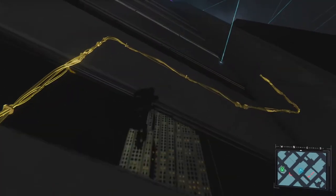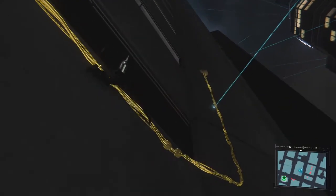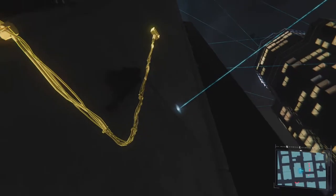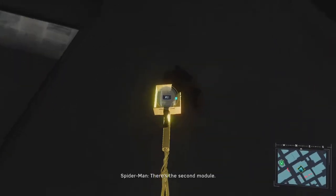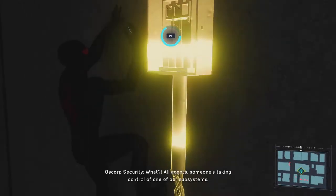Okay. So they are going slow enough. It looks a bit mechanical for us being a person, but there we go. Another module. Let's start hacking. There's the second module.